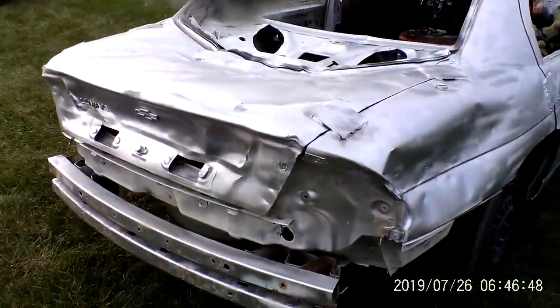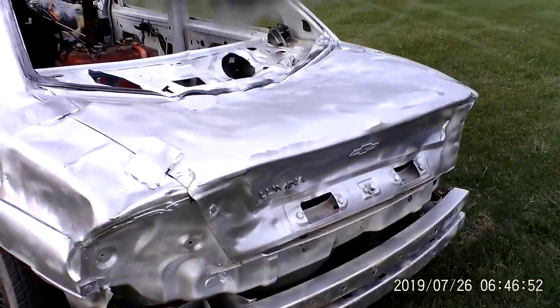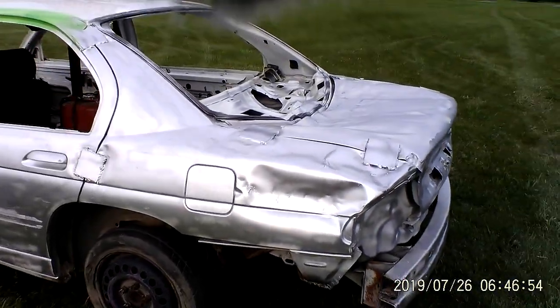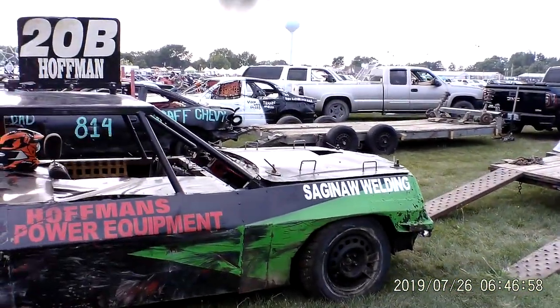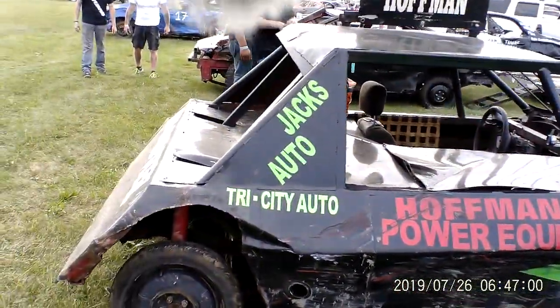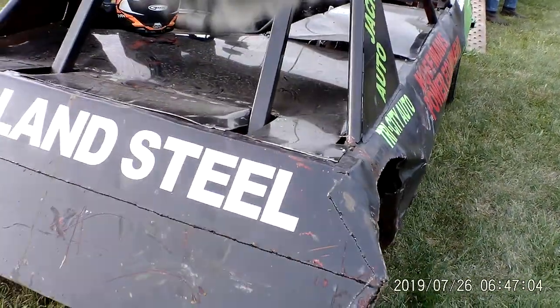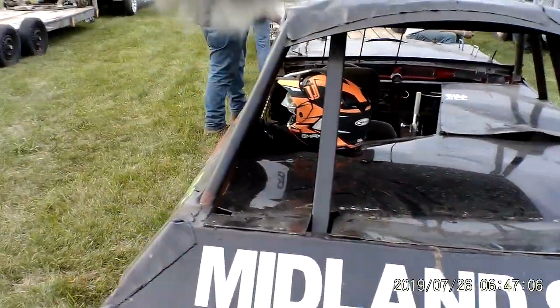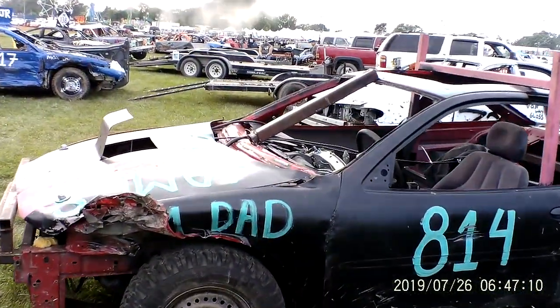No, Lumina. That is a pretty stock Lumina right there, the car on the trailer. Boy, even the front wheel drivers are looking wicked. They're starting to look like the rear wheel drives.